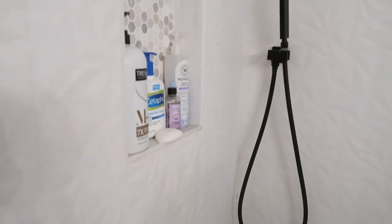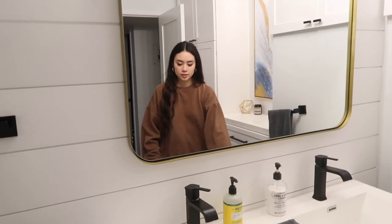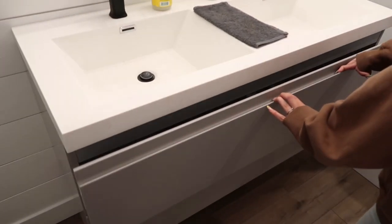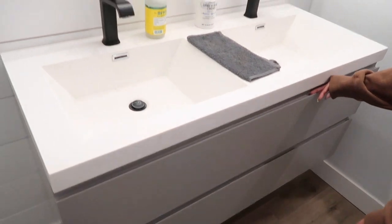If you get up close, you can see it's textured. It's not just painted like that. And then it has a nice little pocket to put all of the stuff in. And the shower is really nice. We love it. And then under here is just more storage for, I don't know, hair supplies and stuff. We haven't really put anything in it, but yeah.